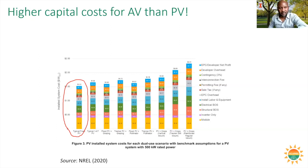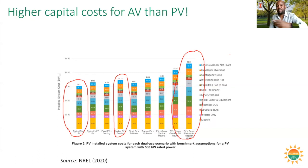And then when you start adding things, PV plus pollinators, PV plus, so this is PV plus livestock. When you bring in livestock, you need to reinforce the PV stands, so your costs start to grow. And finally, the last one is PV plus crops, the very last column here, $2.53, and these have gone up. This is a regular reinforced mounting for the PV panels, and you can see there is a sharp increase in the capital costs.